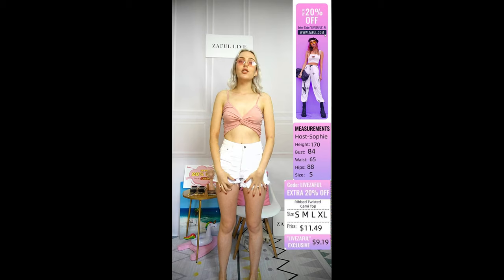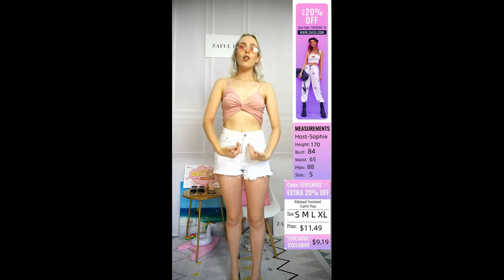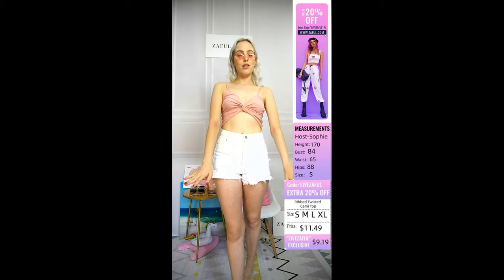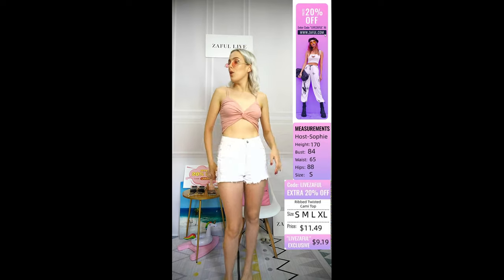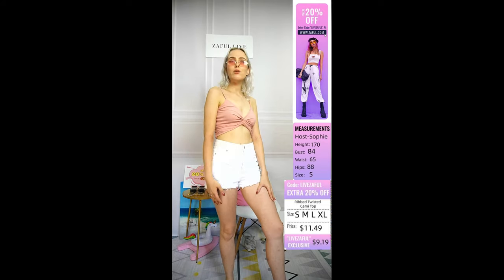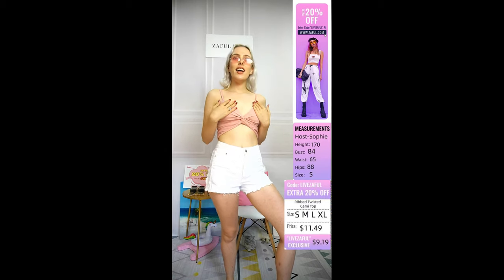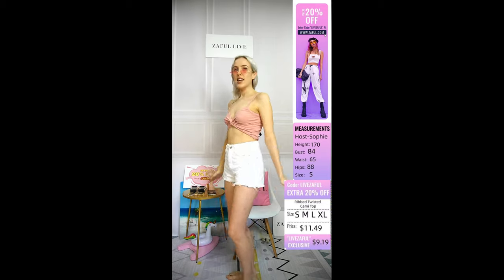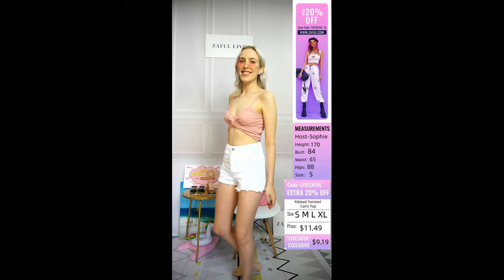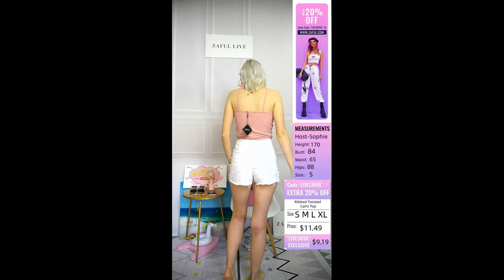And then obviously pair it with some shorts, a skirt, maybe a really nice long floaty skirt, or long leg trousers would also look super cool and super elegant. But this one's just super easy to wear, to throw on. It has a plunging neckline and spaghetti straps. Okay, so I'm gonna give you a 360. This is the back, just a very normal standard back.